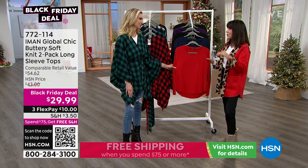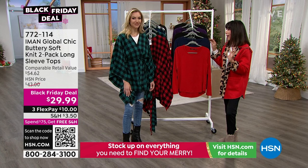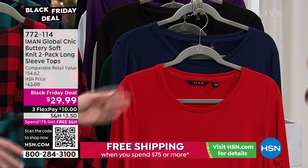I put one of mine on the other day, and it was just frayed here. You know, ratty, stretched out. Exactly. They don't look the same. They don't fit the way that they're supposed to. They pill. These are not going to do that.